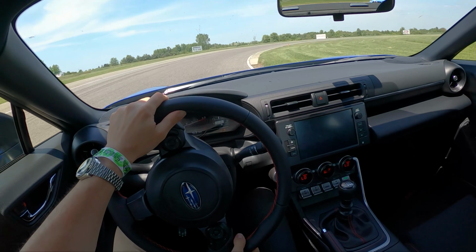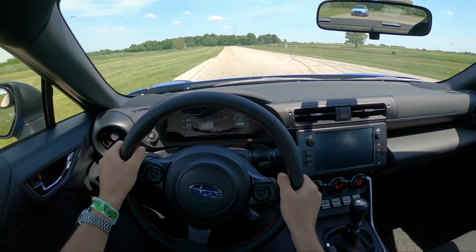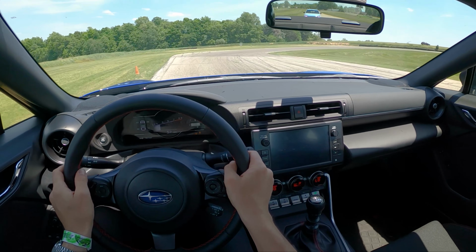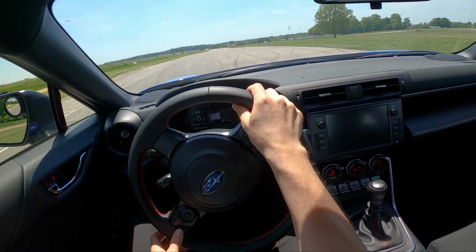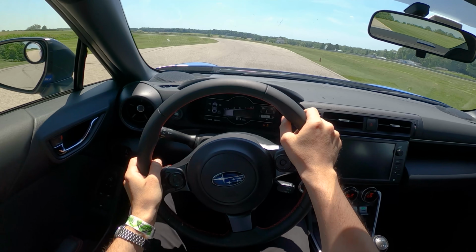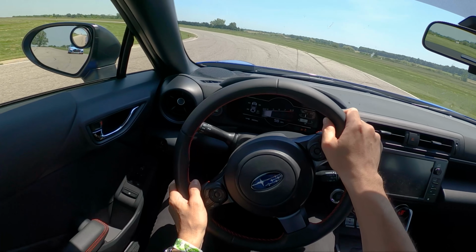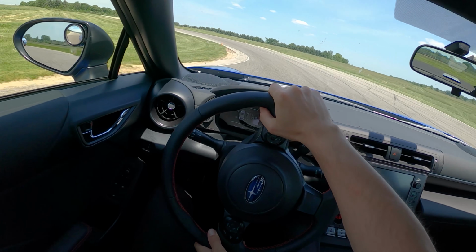Brakes are getting a little woolly. I think I'm going to back off just a tad. The car just got so slow. First session out, it felt pretty quick, pretty powerful. But through the day, as the heat builds and the cars and tires and engine and everything gets hotter, we're getting a lot slower in this BRZ.